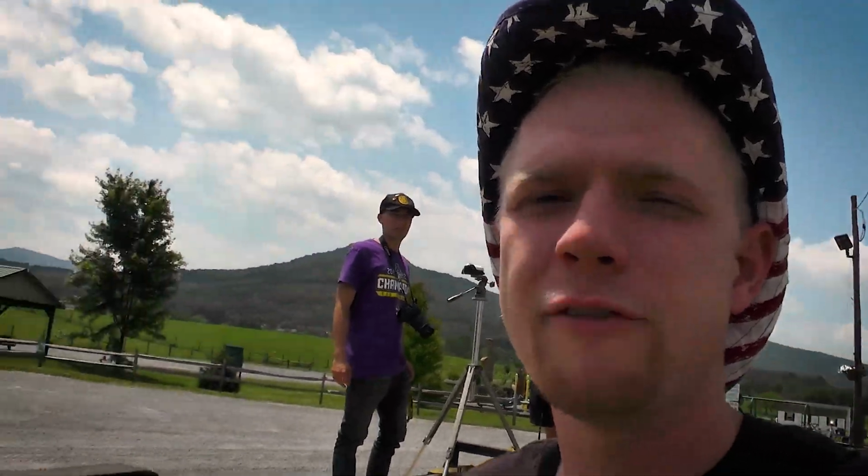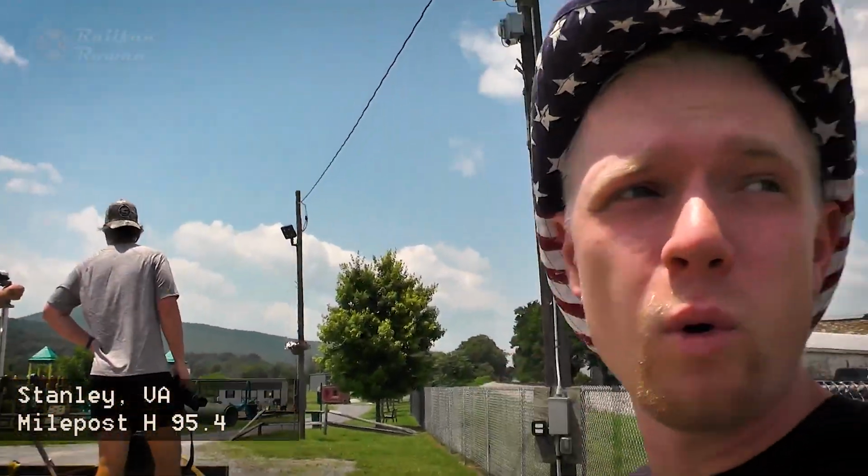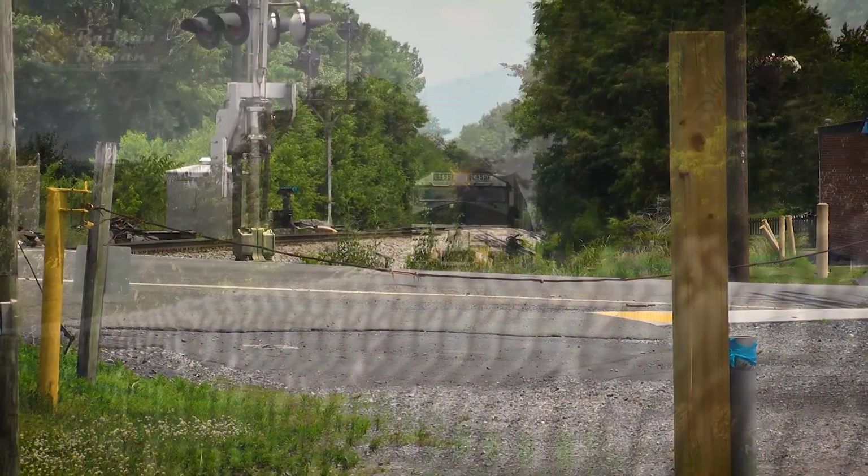High noon here in Stanley, Virginia at the Ed Good Memorial Park, right here next to the tracks. 202 coming north. They're just topping over the hill now, and they're gonna meet K-47 right down here in the siding.